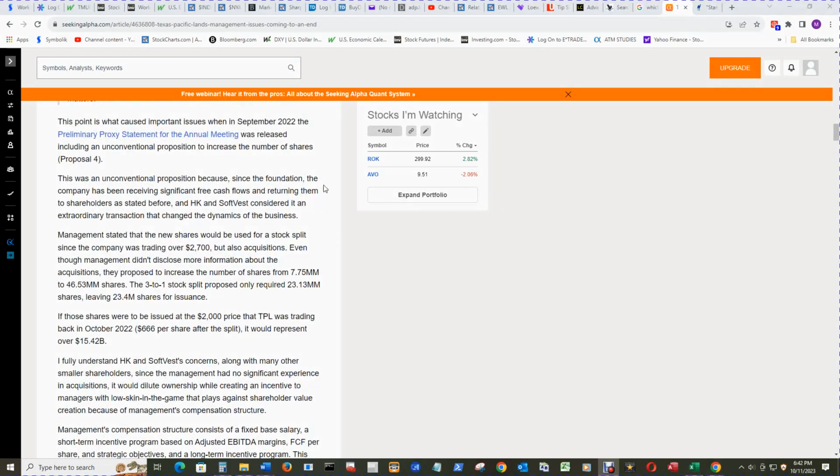So that means with the board's newfound corporation power that they wanted to increase the number of shares, and they called it Proposal 4. So this was considered an unconventional proposition since the foundation has been receiving significant free cash flows and returning it to shareholders. And Horizon and SoftVest considered it an extraordinary transaction that changed the dynamics of the business.